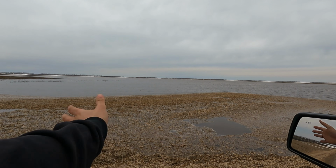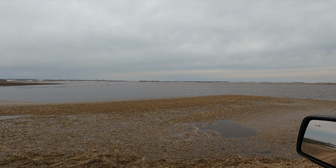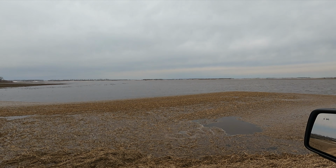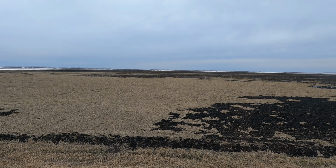So what's gonna happen? The water's gonna recede, and this is all gonna sink down, and it's gonna be a big old pile of straw, and it's not gonna be very good. Because you can't run that through any sort of farm implement. It's just not gonna work. It's gonna be a mess. And this is what you're left with when the floodwaters disappear.